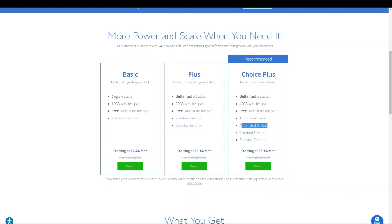So if you're just starting your website, then you can select any one of these plans. You can easily upgrade your hosting plan as your website grows.